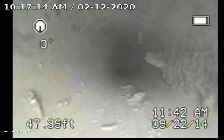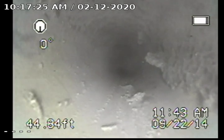Okay, so now we're starting to see just a little bit of lint or dust. So whatever cleaning, vacuum, or brushes were used, you can see that we're starting to get a little bit of buildup right here. So we came off the ladder.